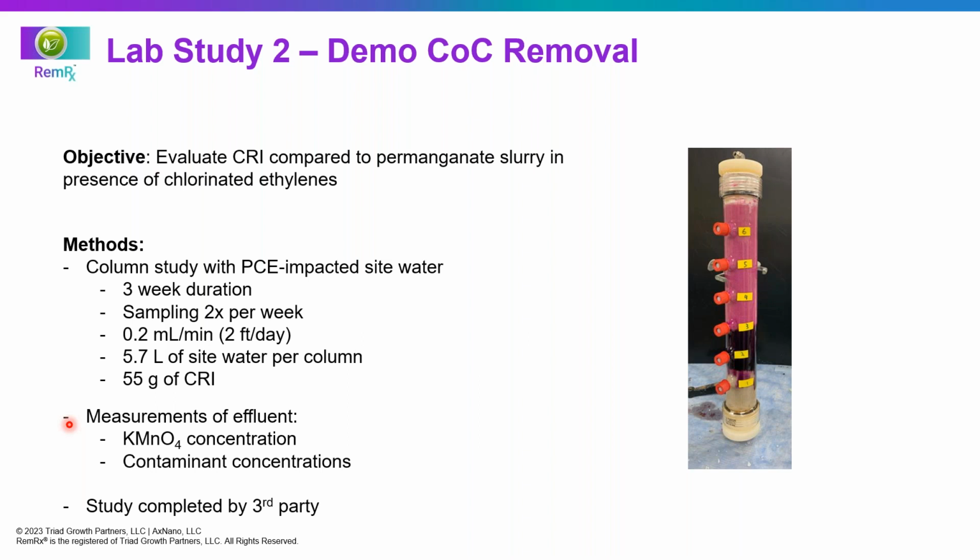This is a demonstration of the CRI, again in a column study, with the water that's flowing through the column from a PCE impacted site. We don't have a comparison for this directly with the permanganate slurry, but here we wanted to demonstrate that the controlled release matrix is stable, that polymer is stable even in the presence of relatively high PCE and then some of the degradation products as well.